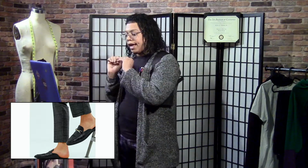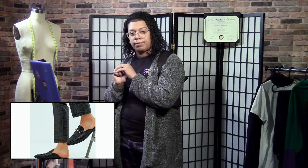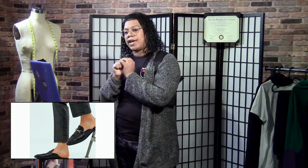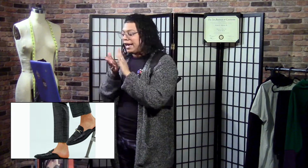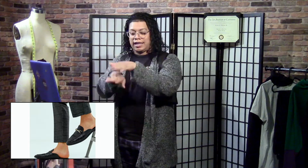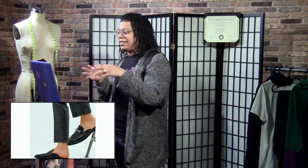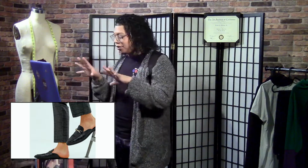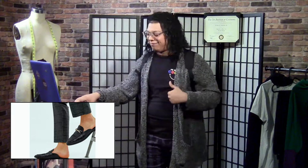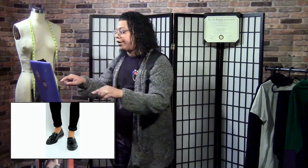Now, I have a pair of these that are suede, and I have a really hard time wearing them. I've tried to wear them a few times, but I just feel a little bit weird when I wear them. I think it's the fact that it's a slipper and it kind of slaps on the bottom of your feet when you're walking in them. It just reminds me more of a house shoe than an actual shoe. But I do like the shoe. See, I even show love to stuff that I don't wear.